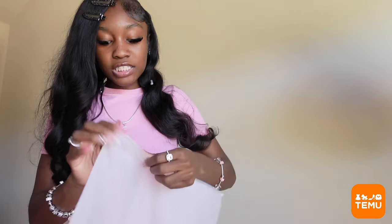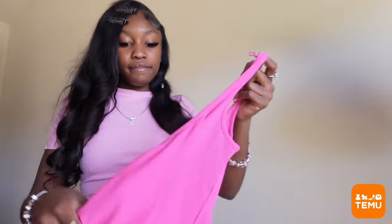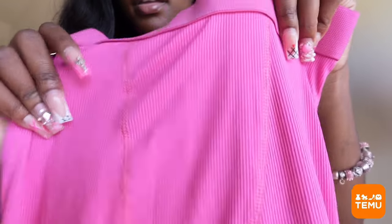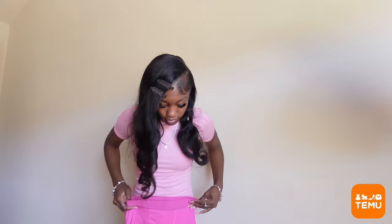Next set, I got this. It's another pink set, but I think these are leggings and a tank top instead. So hopefully this fits me and it doesn't be in the water or nothing. It's a hot pink. This one is not inverse though, this one is the right way. They look like they're gonna be in the water already, but we gonna see.